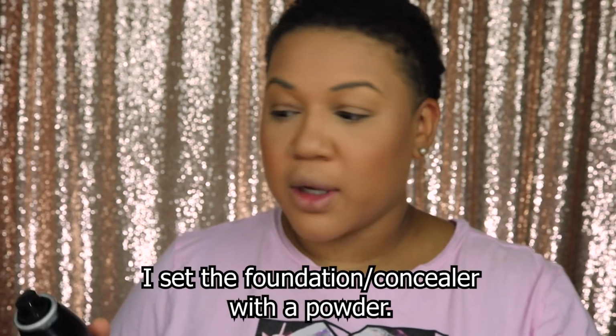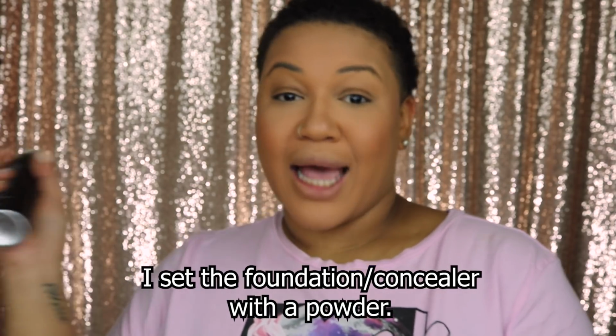Yes. So I'm going to take my Morphe setting spray and I'm going to spray this down. And then, y'all know what I do. I take my little sponge and set everything in. God, this foundation is so pretty. And I swear, y'all, I feel like I don't have anything on my face.